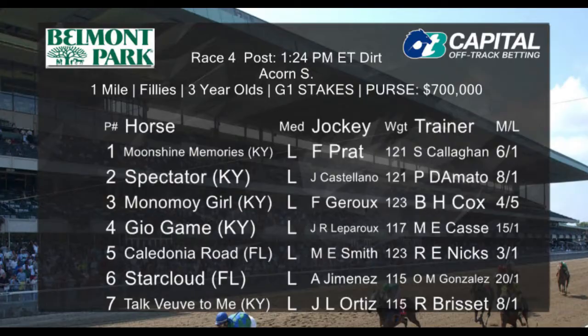Ralph Nix, 3-1 on the morning line. Mike Smith is going to be aboard. This horse won 2 of 3 starts, including that Breeders' Cup Juvenile Fillies dirt race at Del Mar, was 2 for 3 in the 2-year-old campaign, reappeared in the 3-year-old seasonal debut to win impressively by 3.5 here at Belmont. So this horse does have the horse for course angle, does have that victory here at Belmont Park.